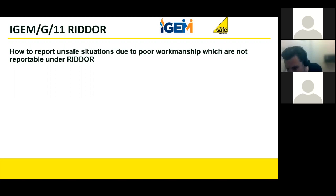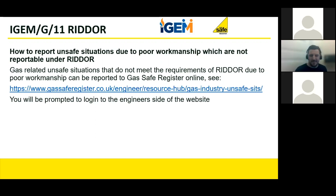So if we just click again, please, John. Yeah. So if we've got something that's due to poor workmanship but doesn't quite meet the requirements of RIDDOR, but we need to flag it because it's not decent workmanship, use the link here, we can report it to Gas Safe Register. And importantly, that goes to the people that have the capacity to get out there, inspect, risk assess that business, that person, and take the appropriate action. And it probably means a far slicker inspection process than going through the RIDDOR route.